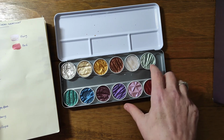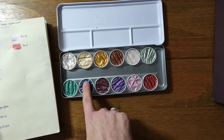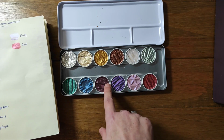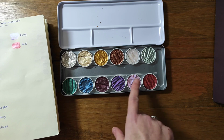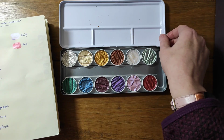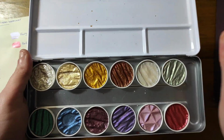This is Mint, Fiji, Midnight Blue, I've used that a lot for water. Blackberry, I've used that on a Johanna Basford owl page. Deep Purple, Fairy, again I've used that on wings, and this is Red. So they're really nice pans, they're completely and utterly secure.